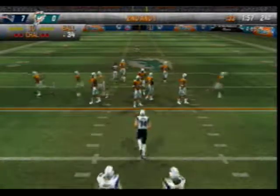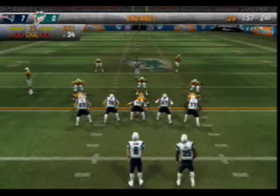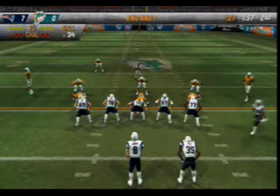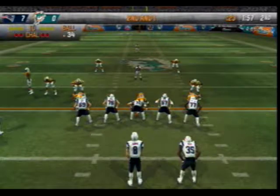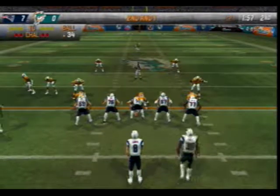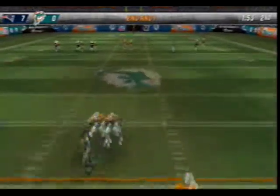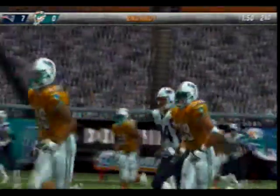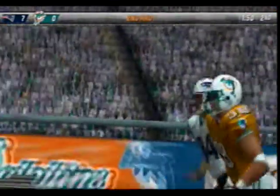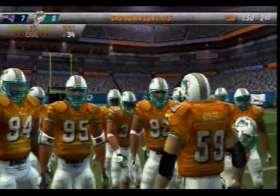Ball on their own 34. Ball on the 34-yard line. The Dolphins come out in a nickel package. Fires this one deep. Nearly intercepted. Close to a big play by the defense. And it probably should have been a big play. He had perfect position to get the interception. He just dropped it.